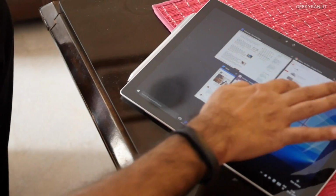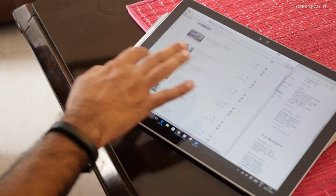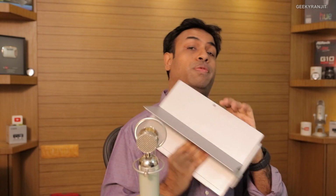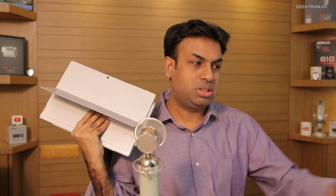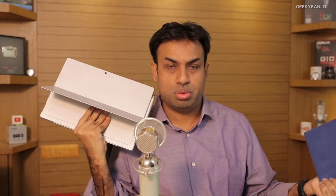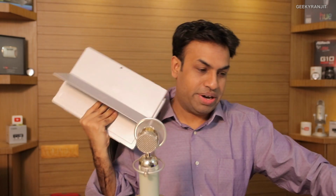I won't say this is my primary computer, because my primary computer on which I do my video editing is still the MacBook Pro. I use this as a secondary computer and I do all my research on it, and whenever I'm moving around, I carry this one. Lately, after I moved to this office, I've been using this Surface Pro 4 a lot more because this is the computer that I carry to the office, and this is the one that goes back to my home. I don't carry my MacBook Pro. It just sits here. It's like a desktop right now.